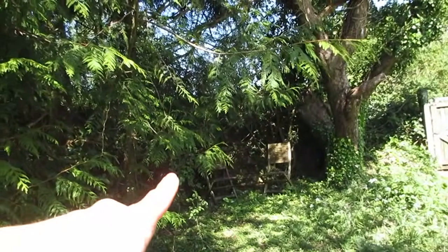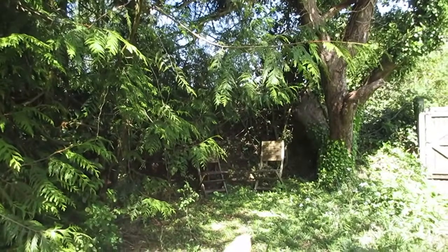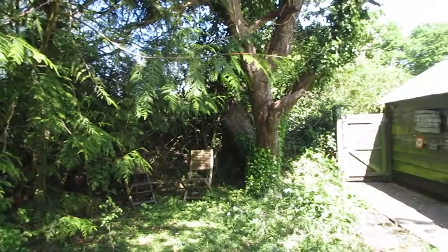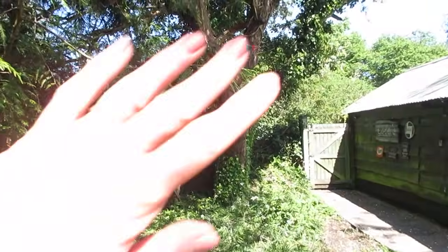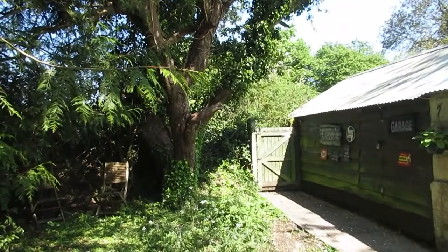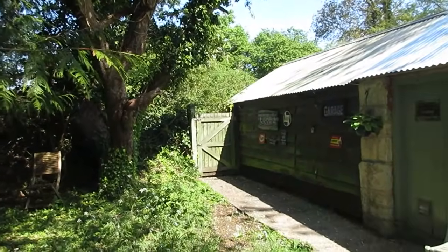We've put a couple of old garden chairs out there. Just thought they looked quite nice in the shadow. Well, we have got to fix the fence over there as well, haven't we? So we've got to get a new fence put in. That's fallen back, so that's another job to do. That's the ivy's taken that back, but we'll get that sorted.